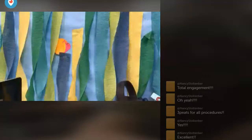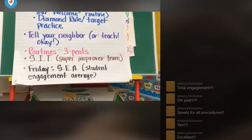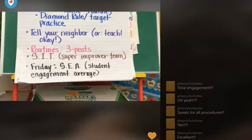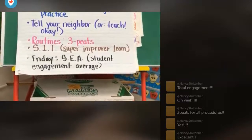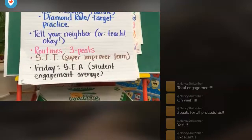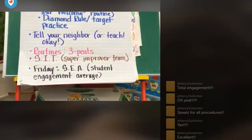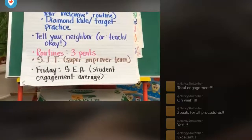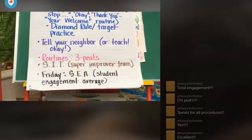Look at me go. Okay, and last but not least, at the end of that awesome, momentous, wonderful first week, do not forget to input your student engagement average. That's going to tell you how your kids did at the end of the first week, and it's going to give you a baseline for your engagement average that's going to start off your year the best way possible with Whole Brain Teaching. You're going to be able to see that engagement average go up every single week.